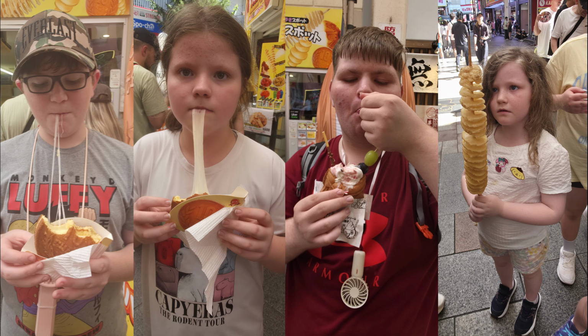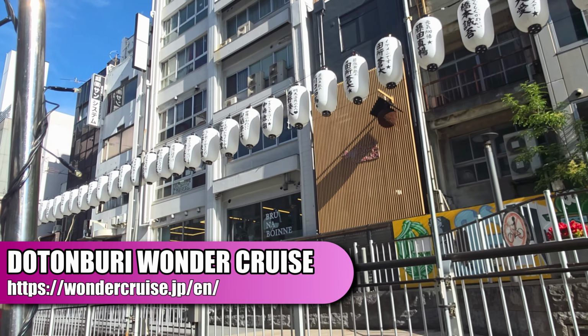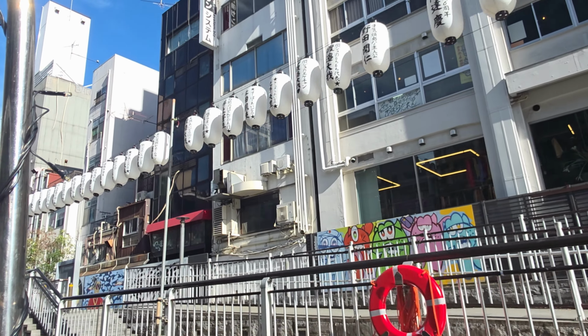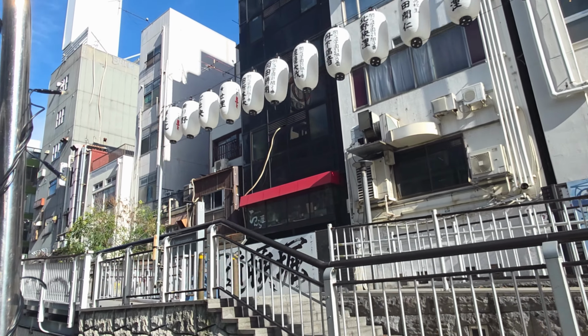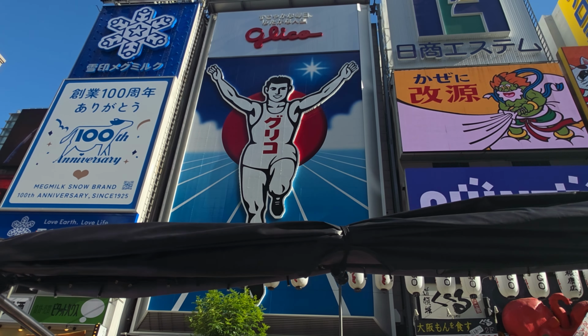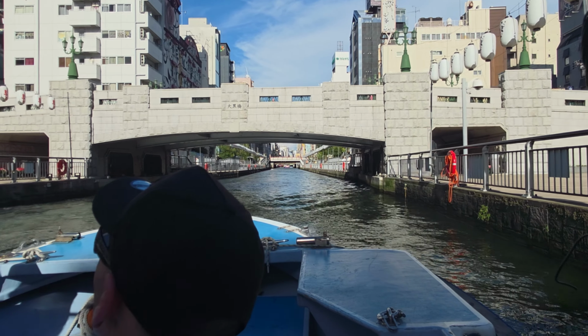Then we made it to the cruise dock just in time for the first sailing of the afternoon. After a bit of a clunky ticketing process with the Osaka Amazing Pass, we were finally on board. From the river, you really get the best views of Dotonbori, the famous Glico Running Man sign, the stadium billboards, and some of the iconic bridges. Seeing the energy of Dotonbori from the water gives you a whole new perspective on the city.